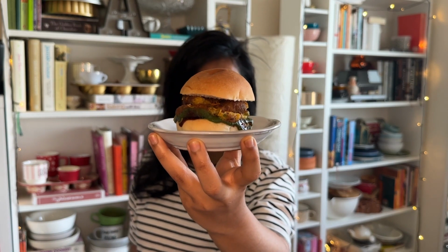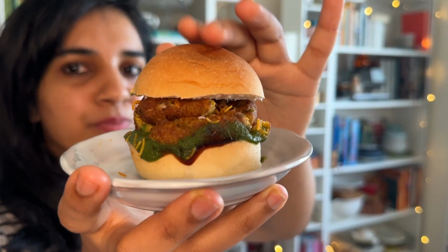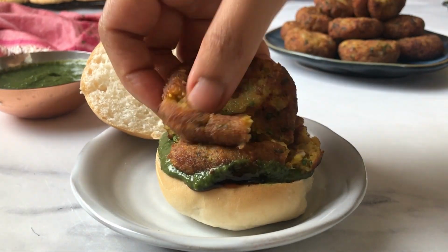Just to give you another serving option, these are the burgers I'm going to be making from these tikkis. So we've got brioche buns, we've got mint chutney, tamarind chutney, 2 patties, and I've got some sev in there. And I'm gonna take a bite because, I mean, it just looks so inviting. There was no way this was gonna be pretty, okay? But sometimes the not so pretty things in life are the most worthwhile.